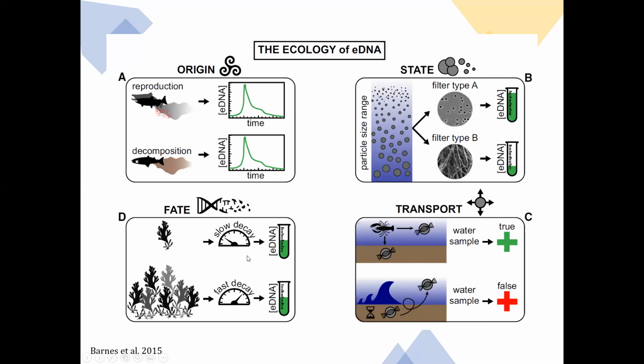Moving to the left side, the fate. Really, this is just talking about how long the DNA exists in the system before it decays. There's been a ton of studies out there based on environmental conditions of temperature, flow, the population, the size of the species, things like that. And that all plays a role in the detection or the presence or absence of a species.